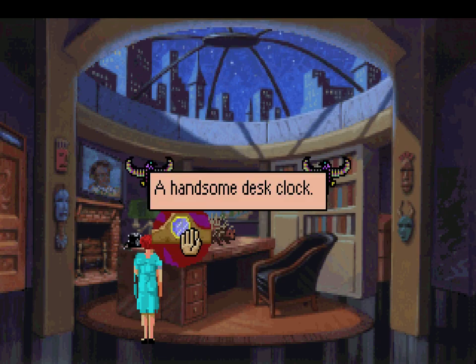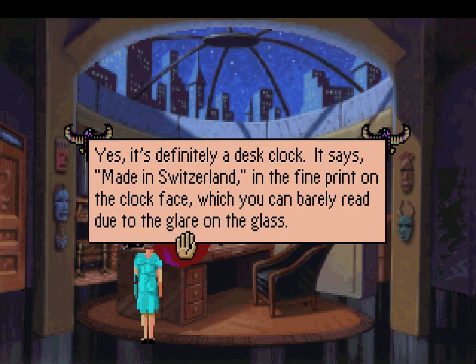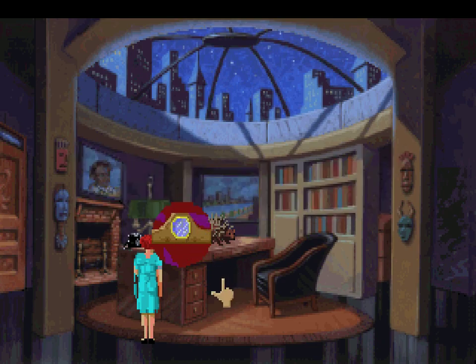A handsome desk clock. Yes, it's definitely a desk clock. It says made in Switzerland in the fine print on the clock face, which you can barely read due to the glare on the glass. So we cannot, unfortunately, see what time it is. Don't touch it. You don't know where it's been.